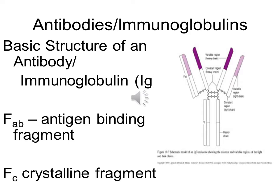This area is responsible for interactions with complement, for the transport of maternal antibodies to the fetus, and for binding to cells involved with inflammation. Believe me when I say I expect you to know this terminology.